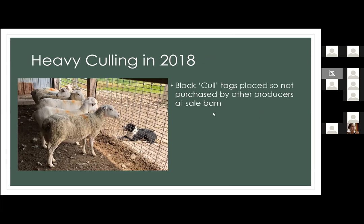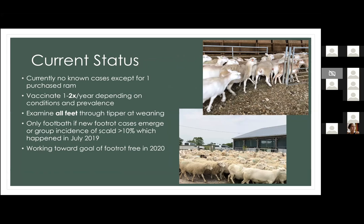Okay. Now when sheep are decided to be culled for foot rot, they get some orange spray paint because I guess the orange lasts longer, and they get a scrapie tag in their ear that is black and it says cull and has all the scrapie information that needs to be there. Okay, so currently there are very few cases of foot rot in the flock. Still vaccinating this flock, still looking at any lame sheep, still looking at all feet at weaning, and we're going to have to maybe set this goal a little different, but we're getting a lot closer to getting foot rot free.